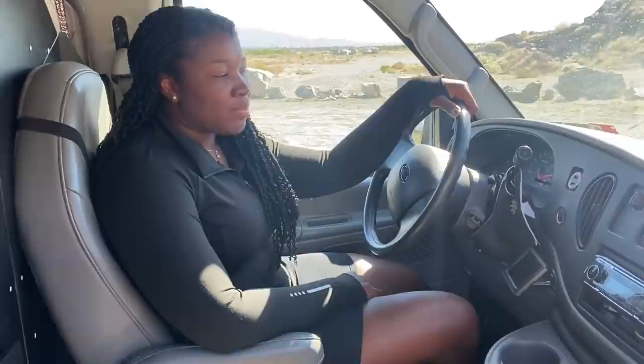Okay. Well, this is our cab. Our van is a Ford Econoline E350. It has a 138-inch wheelbase. We named her Vinny Bella. That's a nickname for her, and we also call her Vin Vin.